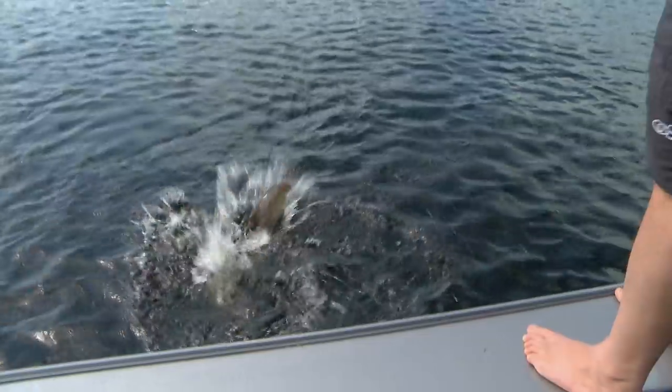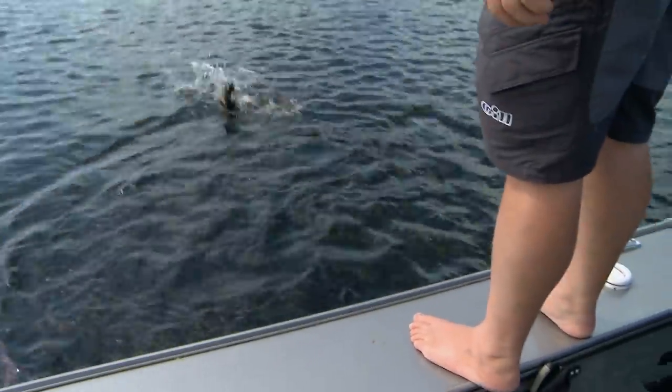Hot feet there. Look at that. Look at that guy go. He's rubbed up good. What a nice fish, man.